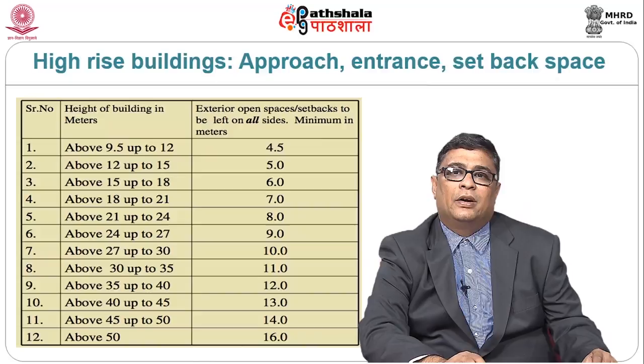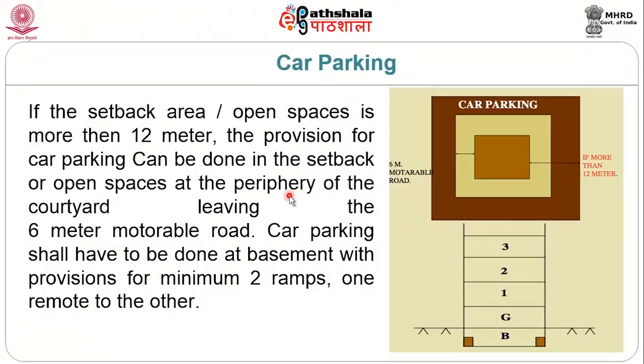Now, there is also something related to car parking. It also addresses the car parking area. If in a setback area the open space is more than 12 meters, the provision for car parking can be made in the setback or open spaces at the periphery, leaving a 6 meter motorable road. The 6 meter is basically for any fire engine to move. So, if this distance is more than 12 meters, then the periphery can be used for car parking, allowing a 6 meter space for the fire engine to move out.